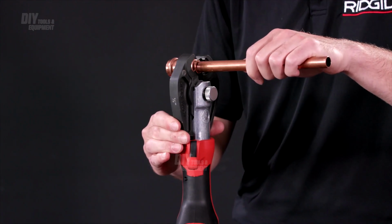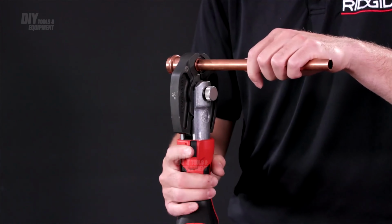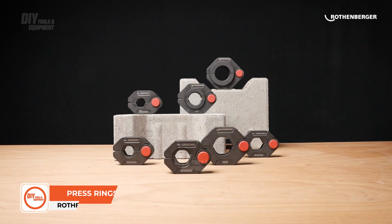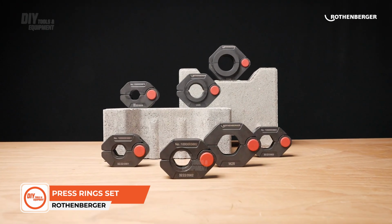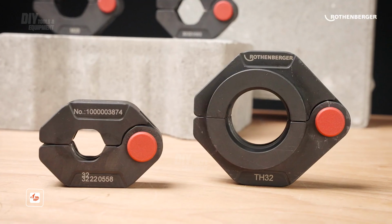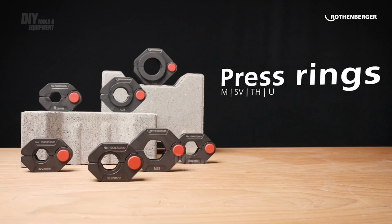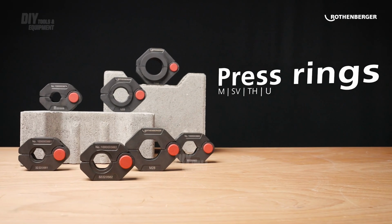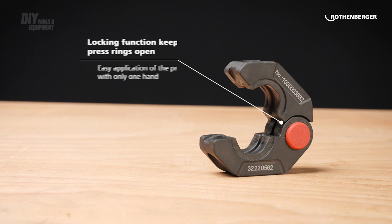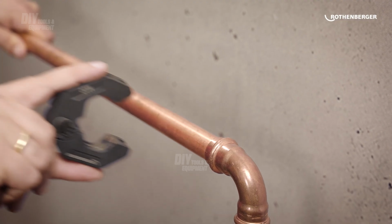In tight installation spaces, precision and efficiency are critical, especially when pressing various pipe types and sizes. The Rothenberger press ring set is engineered for SHK professionals who need versatility, reliability, and speed on every job. This set covers all key profiles M, SV, TH, and U, supporting all major pipe dimensions. With a locking function that keeps the rings open, you can apply them with one hand, saving time and effort.